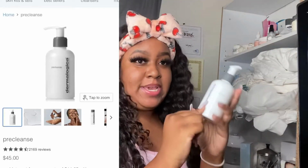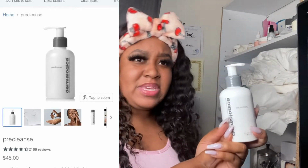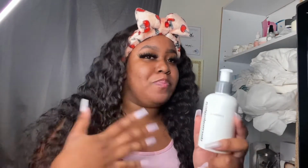The first thing is pre-cleanse from Dermalogica. You don't have to get this, but it removes dirt and makeup, so you can use this. We used to always use this in school before we start the facial, so this was step one that you would need. Dermalogica products are pretty expensive, and on top of that, these are pretty basic products. Once I'm all done and use all this product up, I'm going to another brand. I have to move up. You get what I'm saying?